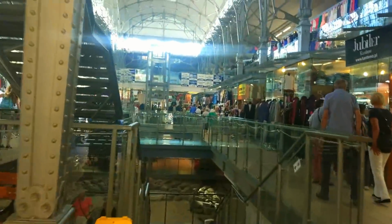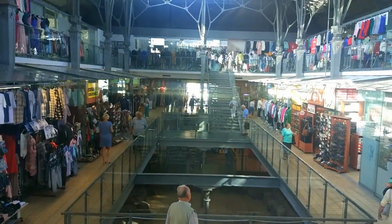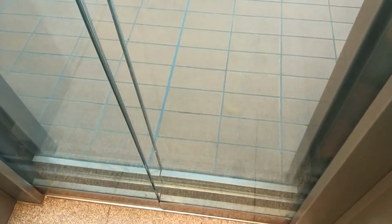And along I go to Gdansk Market, and this is what a market looks like, and it has a glass hydraulic lift. And the market also has a Schindler Eurolift.